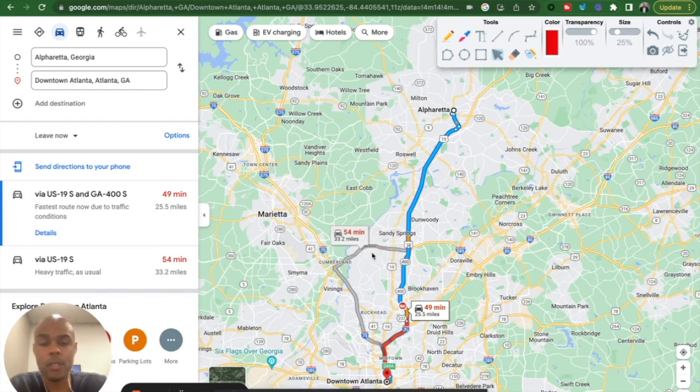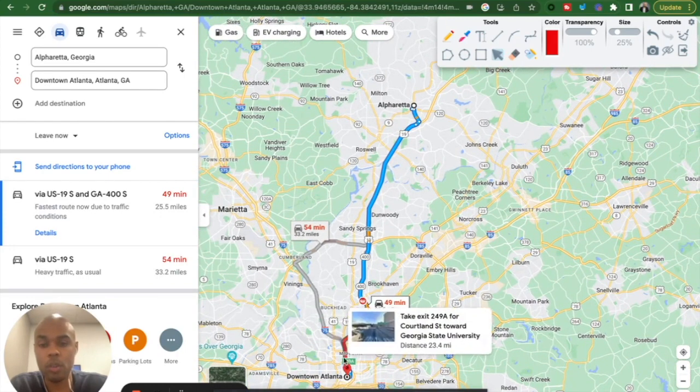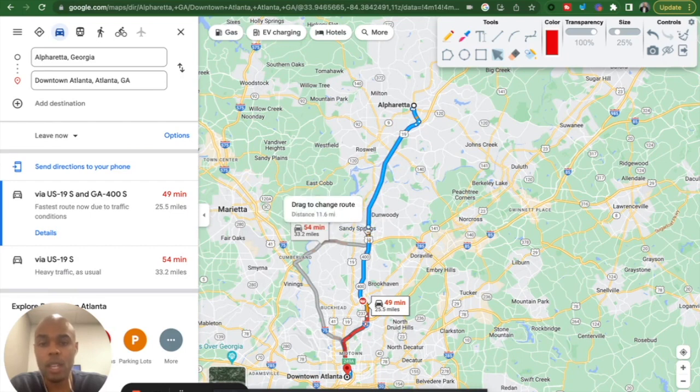And as you guys can see, depending on the time of day, your commute may increase or decrease depending on the traffic. I will say right around this area where 400 meets 285, it is a nightmare. They're always doing construction here. It is not my favorite place to be, until they finish whatever they're doing with the highway.